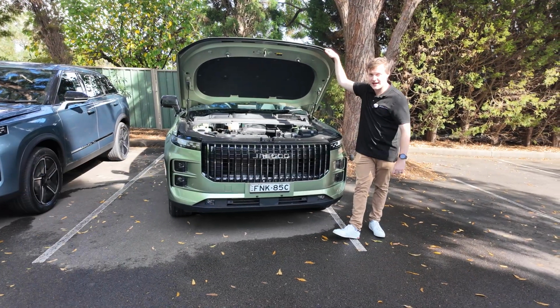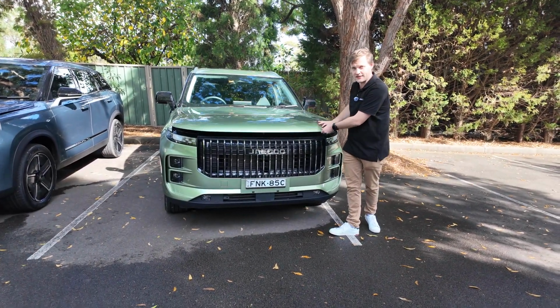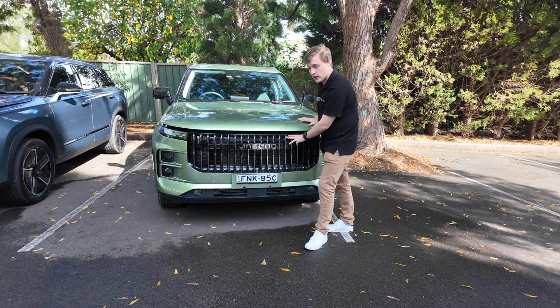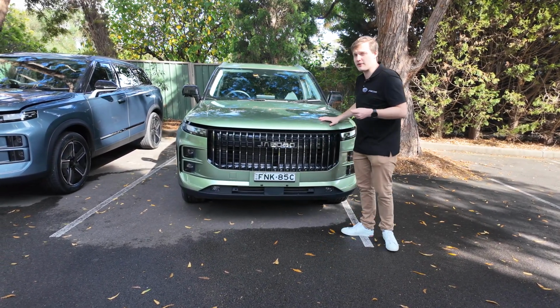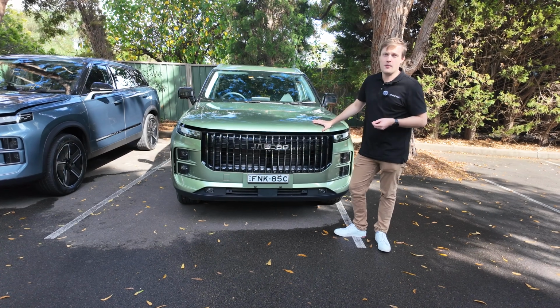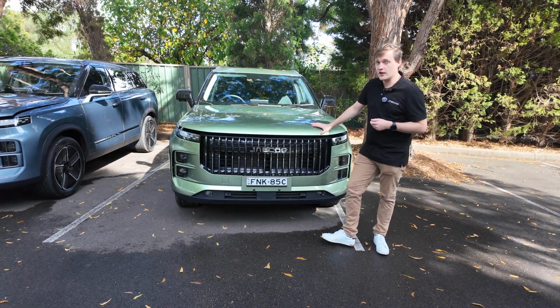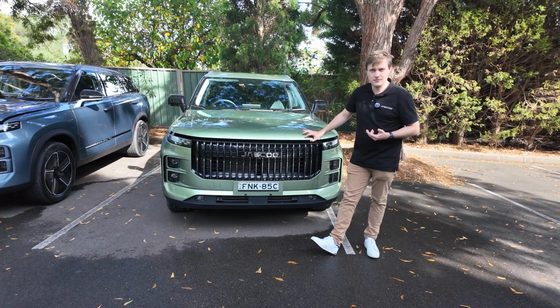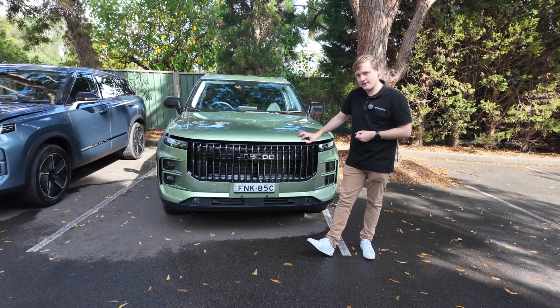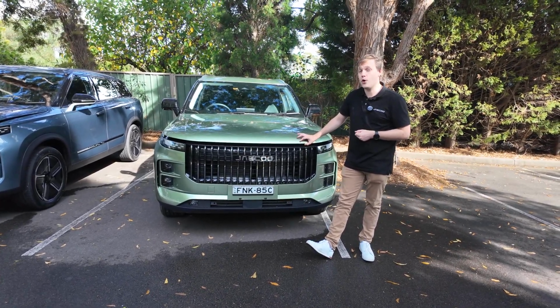There's a few standout design elements of the J7, which includes this waterfall grille, which is bespoke to all Jaecoo models. And you're probably also wondering, what does Jaecoo stand for? Well, it's a combination of two words. The first half of the word is derived from the German word Jäger, which means hunter, and the other half is literally derived from the word cool.